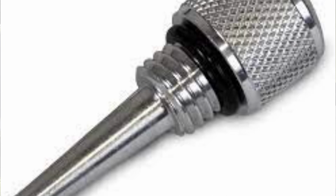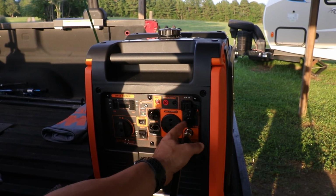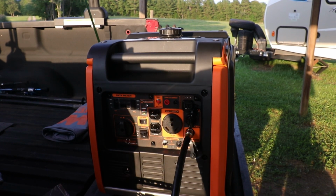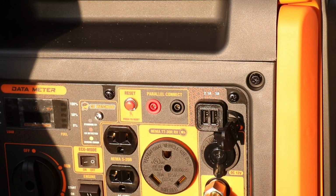Paid $934 at Lowe's, free shipping. The magnetic dipstick was like $10 extra. I had to order that. But it really has everything you need. I mean, the straight camper hookup, a 12 volt, a couple of USBs, a couple of 110s, electric start, a data meter, also can parallel connect.